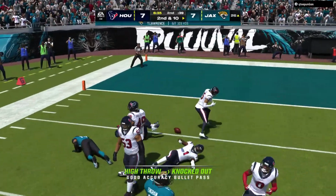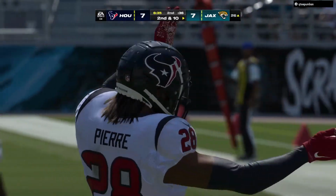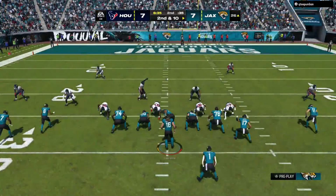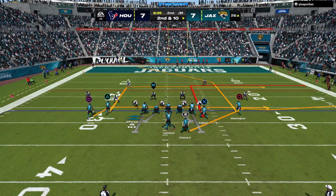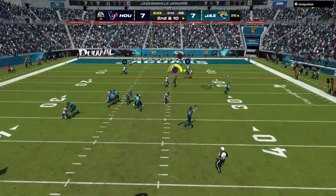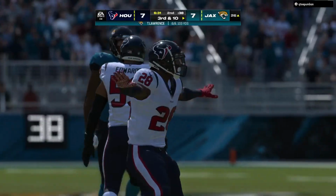And that one drops down, incomplete. Good coverage there, forced the ball free, and it's 2nd down. Well, he certainly thought he had an open look beyond the first down marker to his receiver, but they just couldn't connect, and that will send them back to the drawing board. 2nd and 10. Here's Lawrence again. And his throw is going to be incomplete.